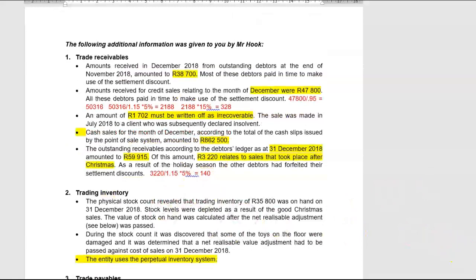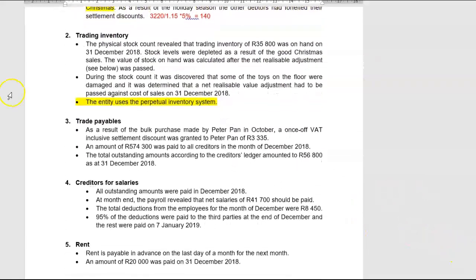Right, trading inventory. They tell us that the physical stock count revealed that trading inventory of 35,800 rand was on hand on 31 December 2018. So that is my closing balance of my inventory account. I've already plotted my opening balance in my account. Stock levels are depleted as a result of the good Christmas sales. The value of stock on hand was calculated after the net realizable value adjustment, see below, was passed. During the stock count, it was discovered that some of the toys on the floor were damaged, and it was determined that a net realizable value adjustment had to be passed against cost of sales on 31 December 2018. The entity uses the perpetual inventory system.